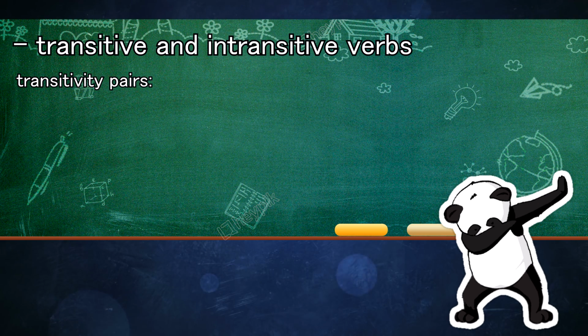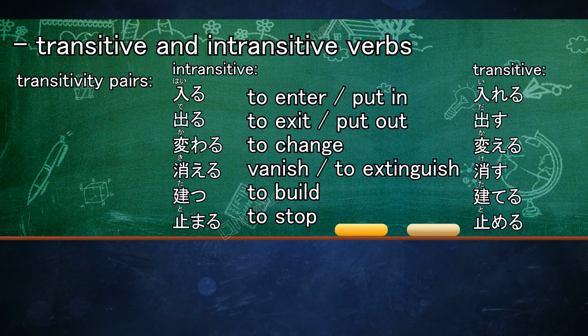Here are a few good examples for transitivity pairs. 入る、入れる、出る、出す、変わる、変える、消える、消す、立つ、立てる、止める、止まる。Now this might be a little bit confusing, but it's actually not that hard, and it's really useful at the same time. You always know what is acted upon what and how things work in a Japanese sentence, because it is such a clear distinction between transitive and intransitive.